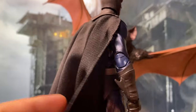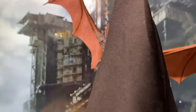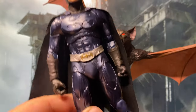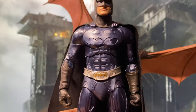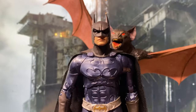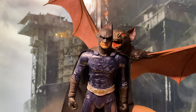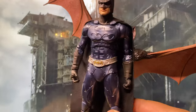They did not even give him a weird cape, which at least somehow would have made this figure a little better. But yeah, I don't know. I don't know why they did it. But again, technically, since I didn't get that six-pack Batman, this is now my Val Kilmer or Batman Forever version figure. And yeah, I think I can live with it.